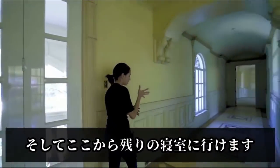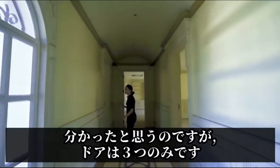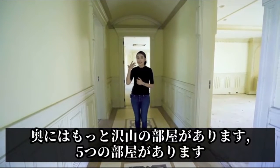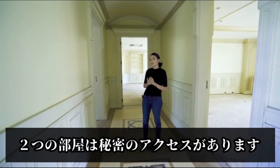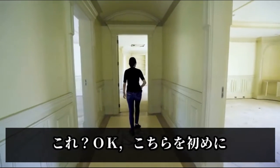And then here is your access to the rest of the bedrooms. Now, what you will notice is that there are only 3 doors, but there are so much more rooms back in there. There's 5. So 2 of the rooms have secret accesses. Let's go through this one first. This one? Okay, this one muna.